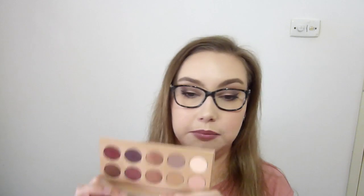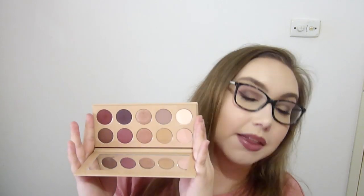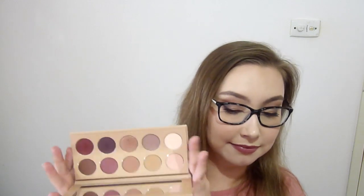So I picked up the Classic Blossom Eyeshadow Palette from KKW. I used this in the Full Face of First Impressions if you want to know my opinions. There's a super pretty colour story. Very similar to the Violet Voss Holy Grail palette.